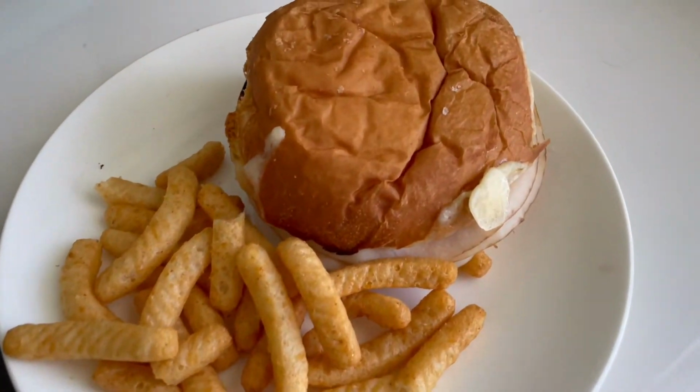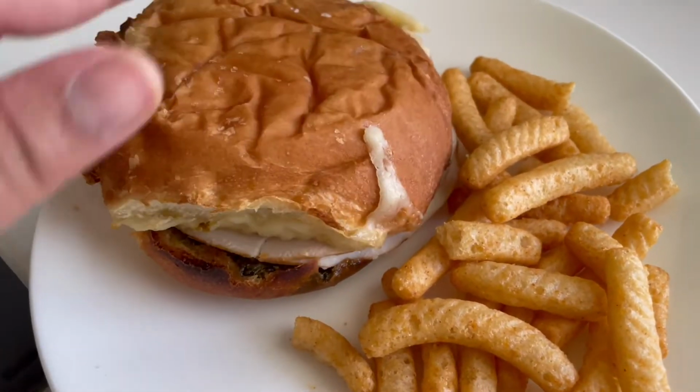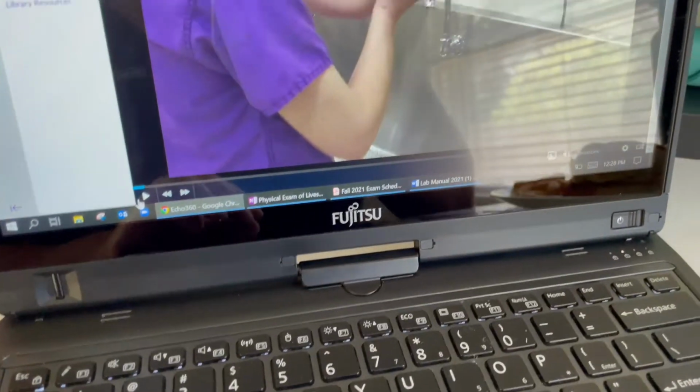All right, so for lunch, I've got this turkey pesto sandwich. It's got some red onions on it and super tasty. And then for a side, I've got some spicy shrimp chips. And then I'm just watching these videos to prepare for lab. Any jewelry, watches, rings, or nail polish must be removed prior to scrubbing. Fingernails must be trimmed short and should not extend beyond fingertips.